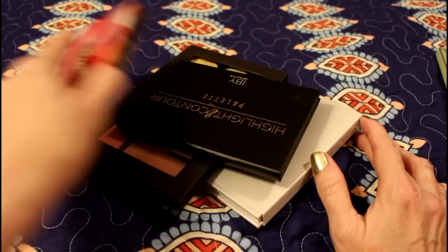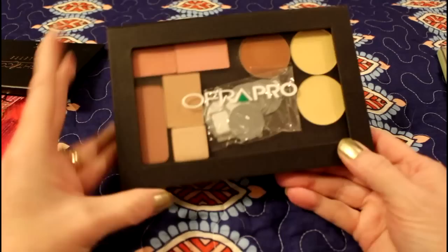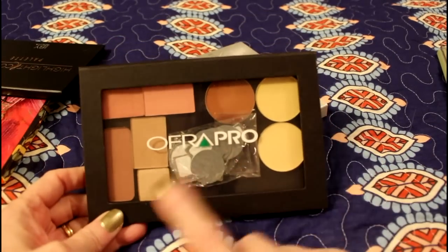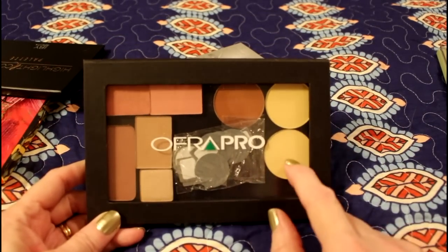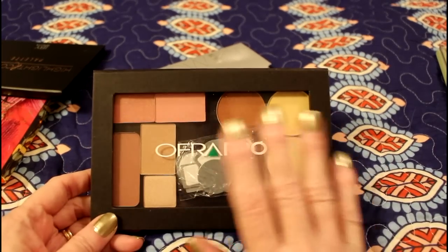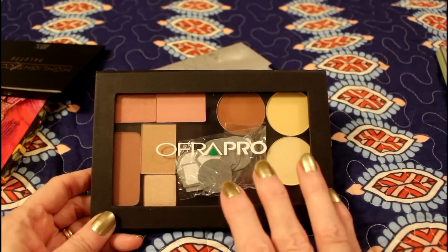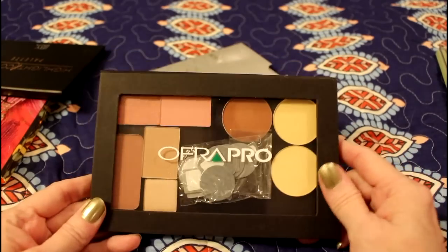Okay, so face palettes. Let's see. Let me start with this one. This is all like blushes and bronzers and banana powder. Haven't even used that, and that's a bronzer from Ofra as well. I was trying to keep this Ofra palette just be Ofra products, but I needed a place for these to go, and so I ended up putting them in here.